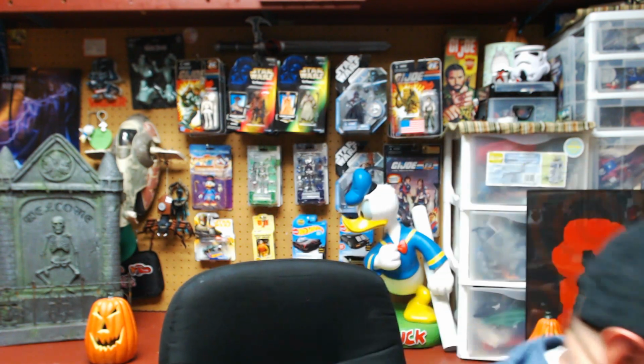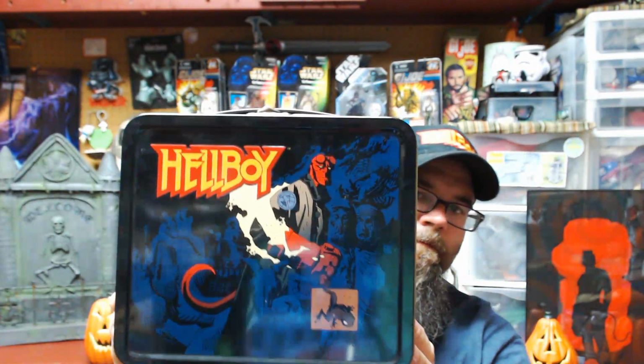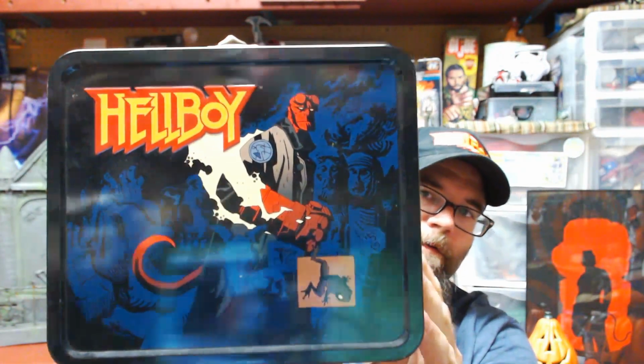Oh, gotta put the certificate back in there, the metal card, which is just a neat touch. Something else I forgot, and it's not like super duper rare like the next piece I'm gonna pull out here, but remember when these were all the rage? Metal lunch boxes of everything. See if I can find a date on this. 1999. But great artwork there.